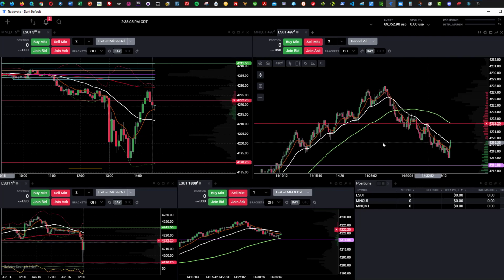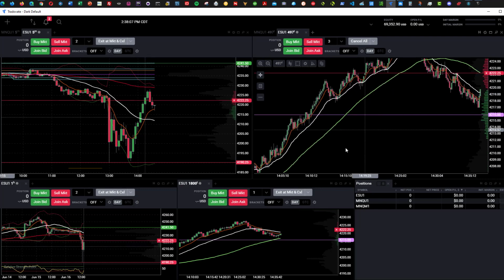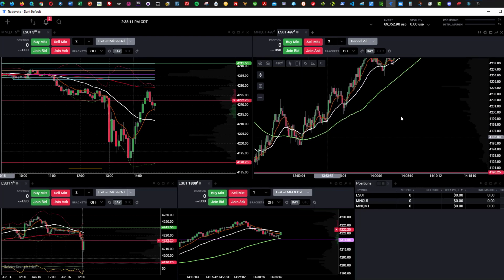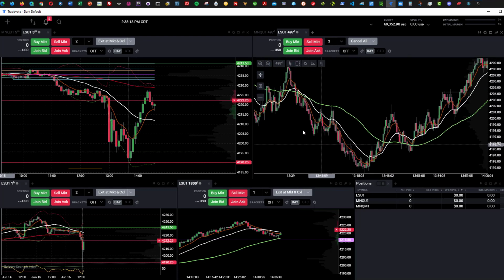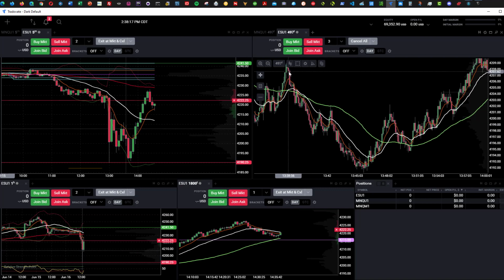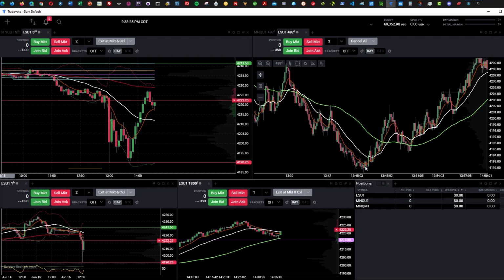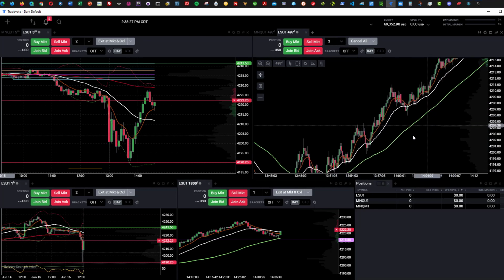That's very orderly. Compare that to even this move here. See this move? Sell off, a little bit of buys, sell off, a little bit of buys, sell off. It's just different. The tenor of the sell off is much different. Same with this upside move here.